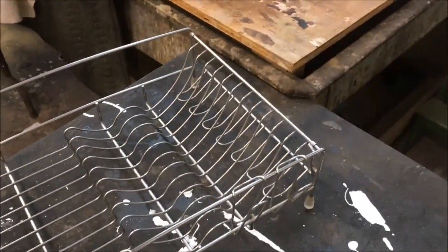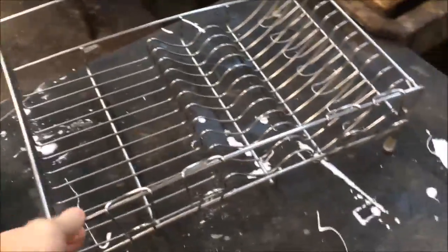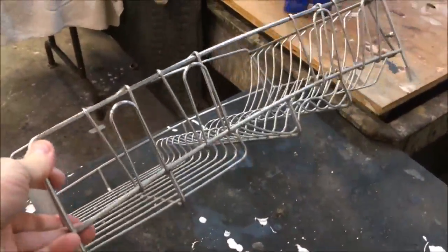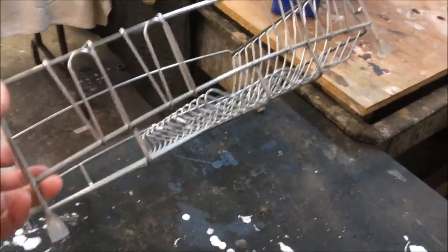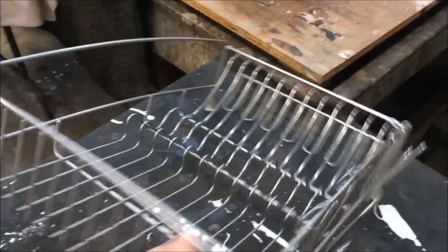And also, when I was dropping off my recyclables at the recycling center, this drying rack was sitting in the recycling bin. So I grabbed that. I've needed something like this a couple of times, so that was kind of a weird find.